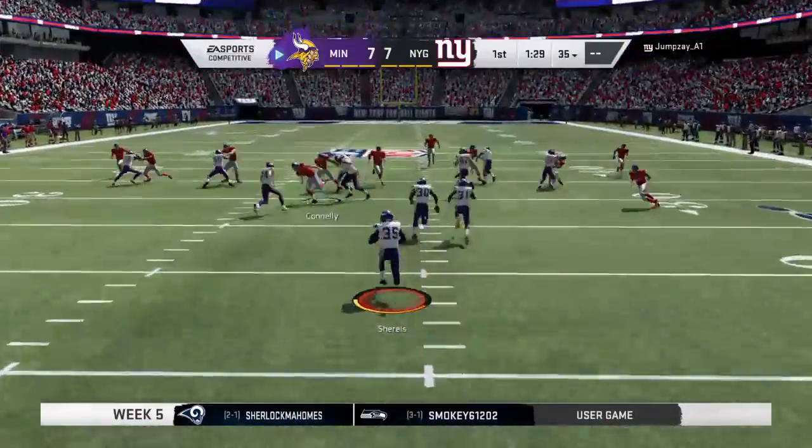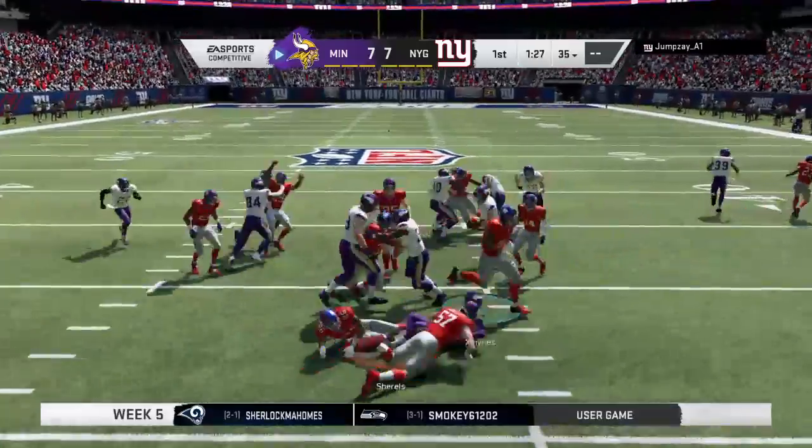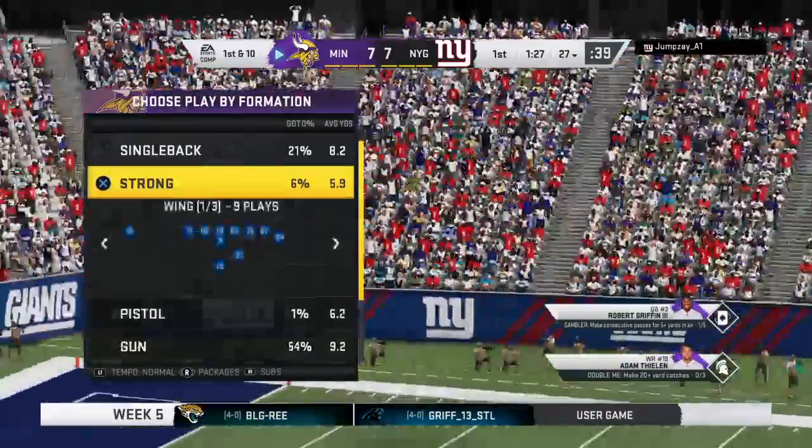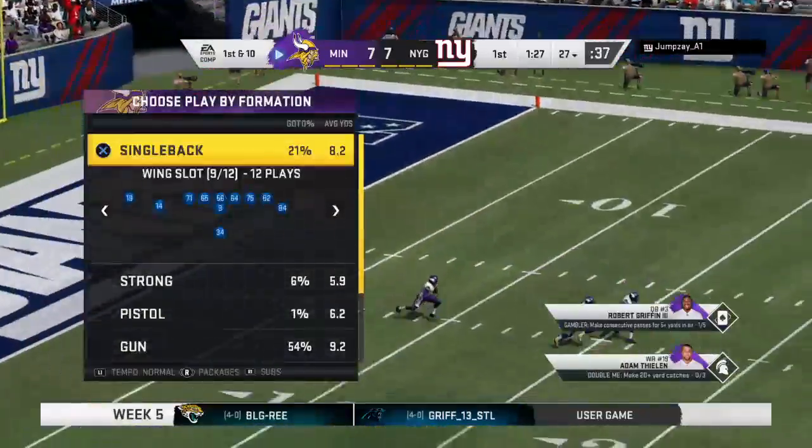So all even at 7 now as they kick it away. This one taken from the 7. And he'll take this across the 25. Couple extra yards up to the 27-yard line.